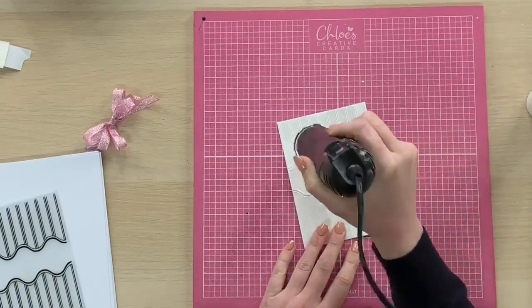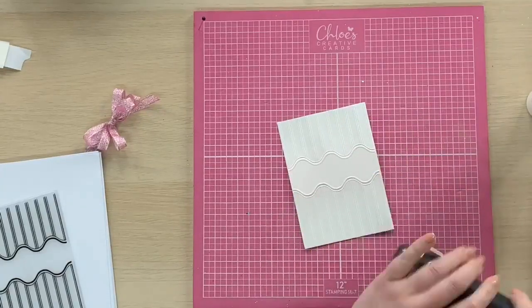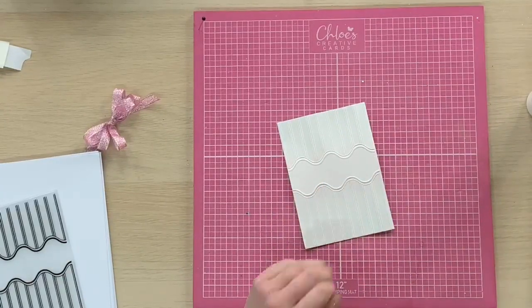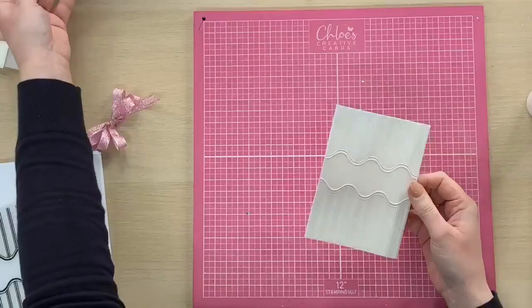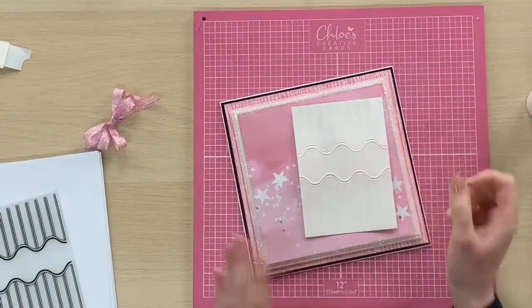I can see that lots of you are asking about the papers as well that you get in this box kit. At the moment, we haven't got any plans to bring these out as a printed pad, but we have got some different pads coming in the future. But yes, so definitely keep an eye out on the website. But we haven't got these particular ones coming out in a pad. These are just for the box kit.